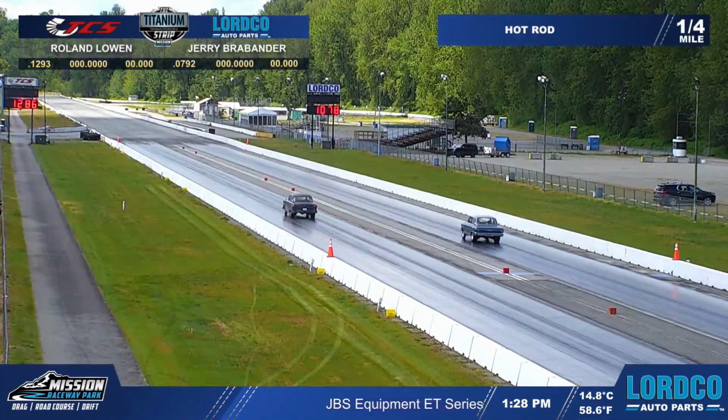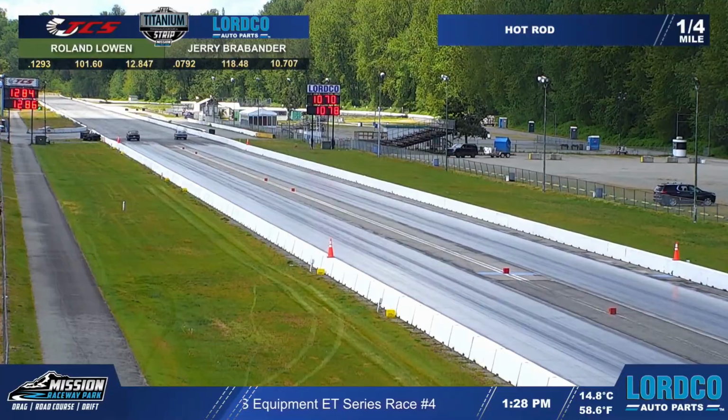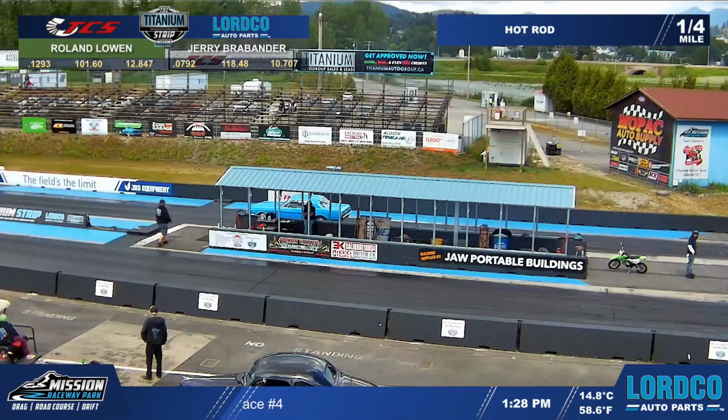To stay out ahead of Jerry Brabander, the Chevy II trying to stay out in front of the Meteor. Double breakout. Brabander got there first, under by 7 thousandths. Lowen only under by 1. Roland Lowen moves on.